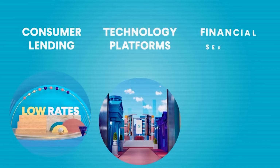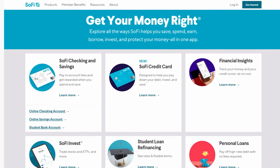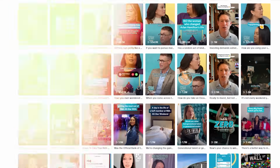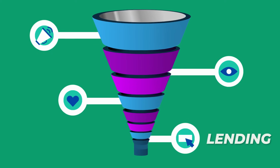SoFi basically operates like three businesses in one. You have their financial services business, which is everything from the SoFi app to the SoFi credit card. These are their very consumer-focused products, which they market with viral campaigns on TikTok, whose goal is to attract new customers. They then funnel these customers into more valuable areas of the company, like lending, where a SoFi customer can become a long-term consumer of all of SoFi's services and make a lot more money for SoFi. This is kind of the cash cow of the business.